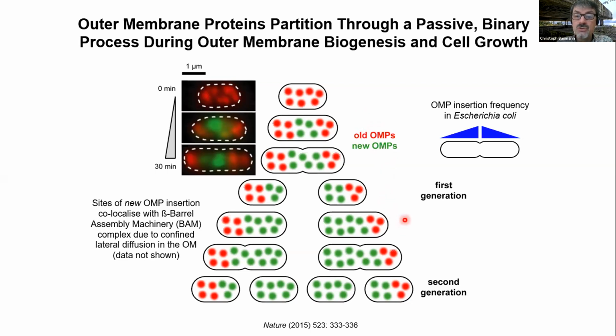And you can use this partitioning of proteins and the lack of mixing in the membrane to very quickly develop a population which is completely adapted to this new environment. So in this case, the new environment would be more suited to the protein, for example, labeled in green here.